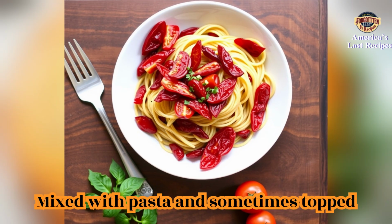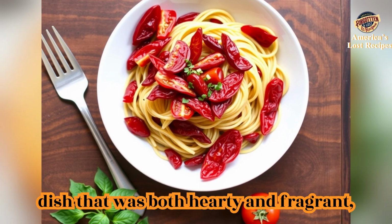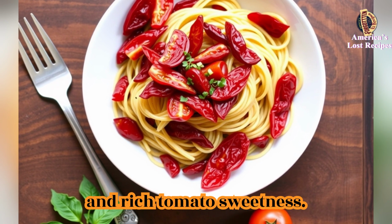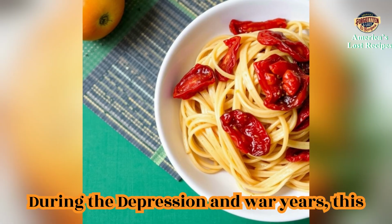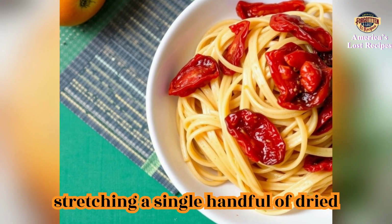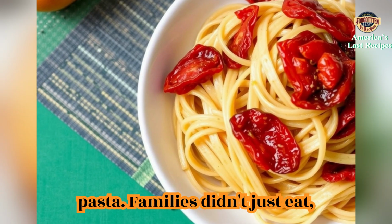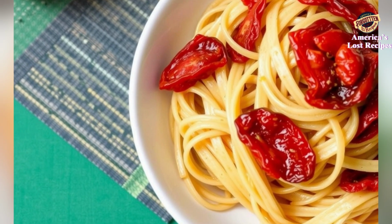Mixed with pasta and sometimes topped with a sprinkle of cheese, it became a dish that was both hearty and fragrant, filling kitchens with the smell of herbs and rich tomato sweetness. During the Depression and war years, this dish was proof of resourcefulness, stretching a single handful of dried tomatoes to flavor an entire pot of pasta. Families didn't just eat, they remembered the summer harvest with every bite.